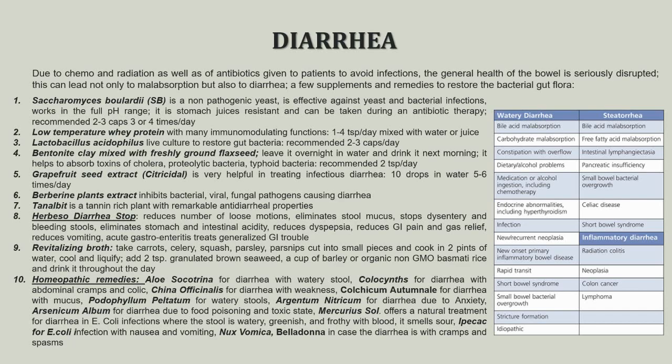Then you should take low temperature whey protein. It has many immunomodulating functions. 1 to 4 teaspoons per day. You can mix it with water or juice. Third on the list is Lactobacillus acidophilus, a live culture to restore your gut bacteria. Recommended here 2 to 3 capsules per day.